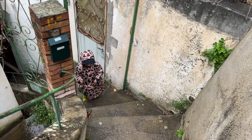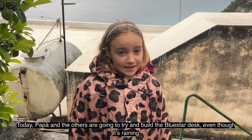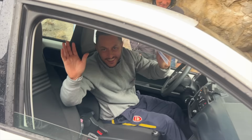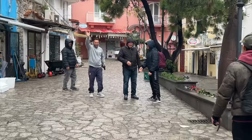Rosie is highly motivated on a beautiful Sunday. Good morning, Rosie. Oggi papà e i suoi altri provano di montare il desk di Blue Star anche con questa pioggia. Uè! Buona stagione! Buongiorno! Enjoy! Buongiorno! Piacere! Giancarlo!